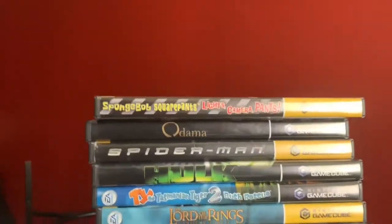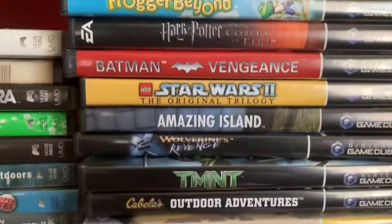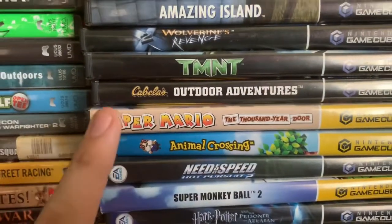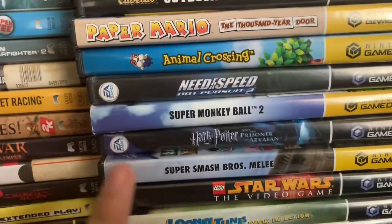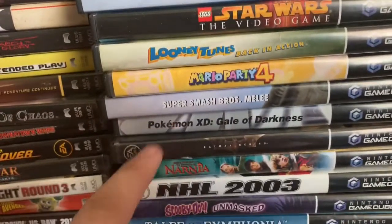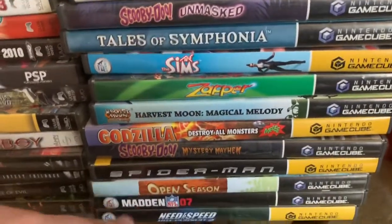Let's go over some of the titles. Most of them are complete. A couple are missing manuals. Paper Mario solid. Animal Crossing solid. Smash solid. Mario Party solid. Nice Smash. Pokemon XD. Tales of Symphonia. Harvest Moon. Godzilla. Some solid titles there.